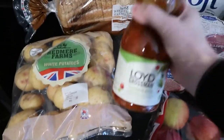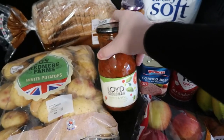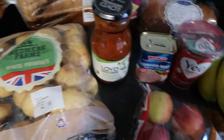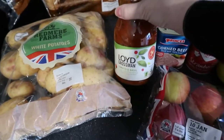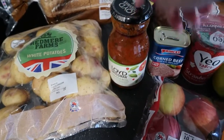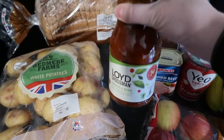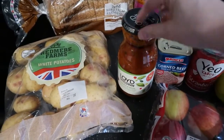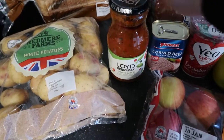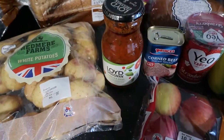Also got this huge tub of Lloyd Grossman's tomato and basil. This was in Tesco's, and they had the bolognese, and I think there was another one as well, but I don't have my receipt. It was only a couple of pounds for that huge tub. They had it on offer, and I thought that was really good. You could make a massive pan of pasta and freeze all that away, and that would totally be for all the pasta costs and maybe a bit of chicken and some vegetables. It was a really high value meal.